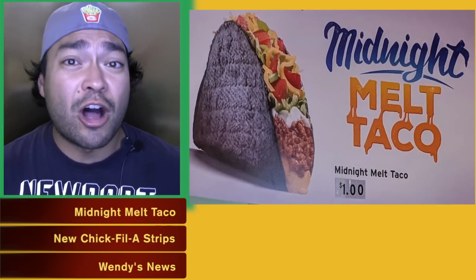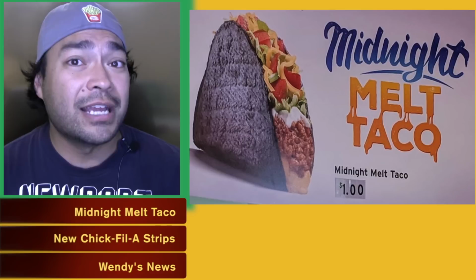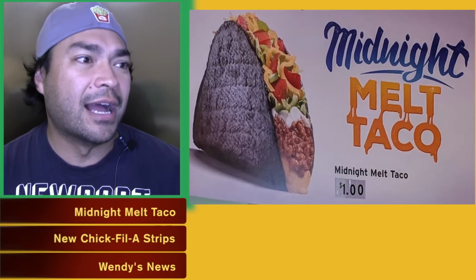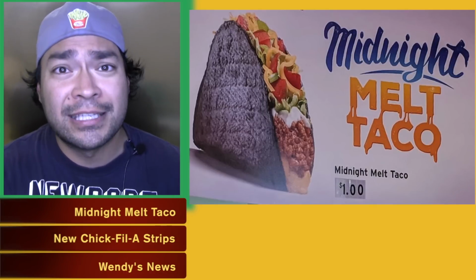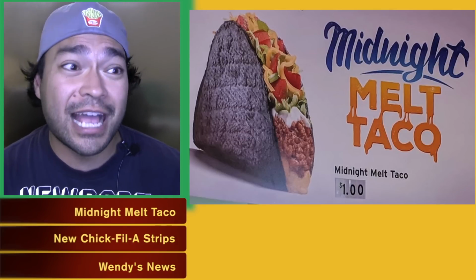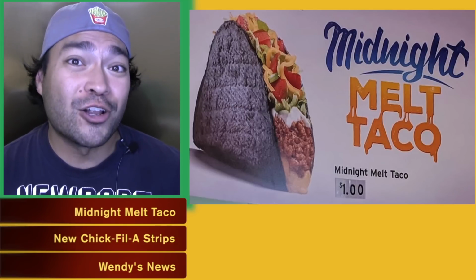There's a lot of different names that Taco Bell could use for this, so maybe this name won't end up sticking on the item. Maybe they'll end up changing the name if it goes nationwide. Something like the cheesy azul taco, I think would be very appropriate for this. Taco Bell, if you need someone to help you name your items, I'm available. But overall, I'm super excited about this Midnight Melt Taco, especially at that $1 price point.